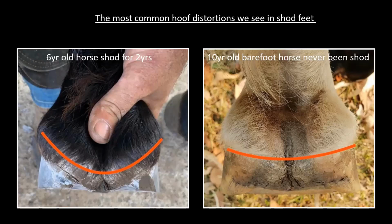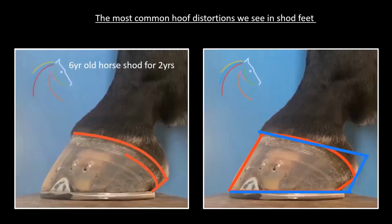And you can see the difference in the coronary band, the angle of the hairline in the back of the foot already. And this is the same 6-year-old horse. I only shod this horse. This is my shoeing. I'd only shod it a couple of times. But you can see that coronary band dipping down quite strongly at the back and the horn tubules starting to run under.